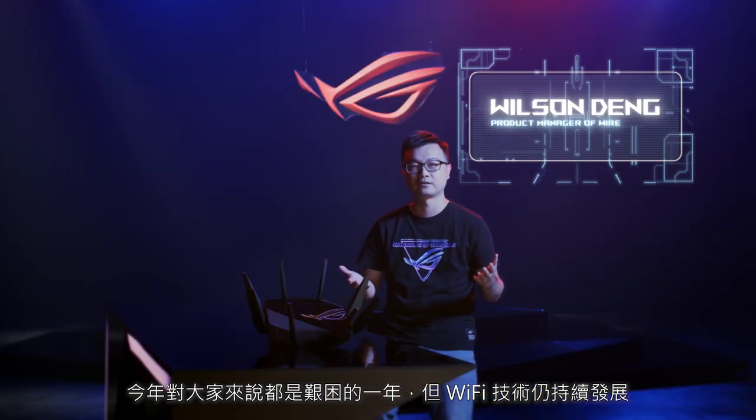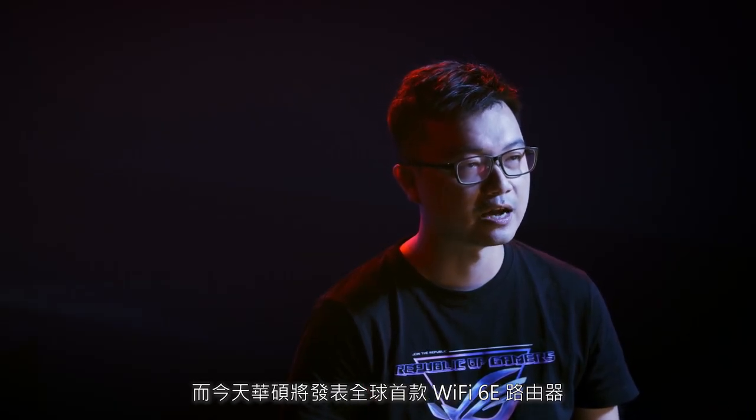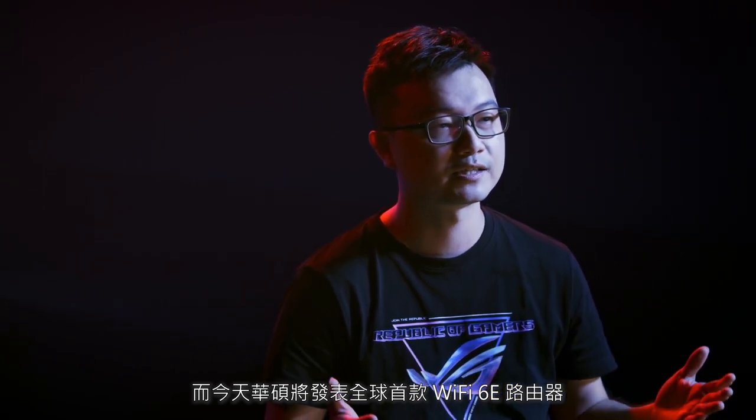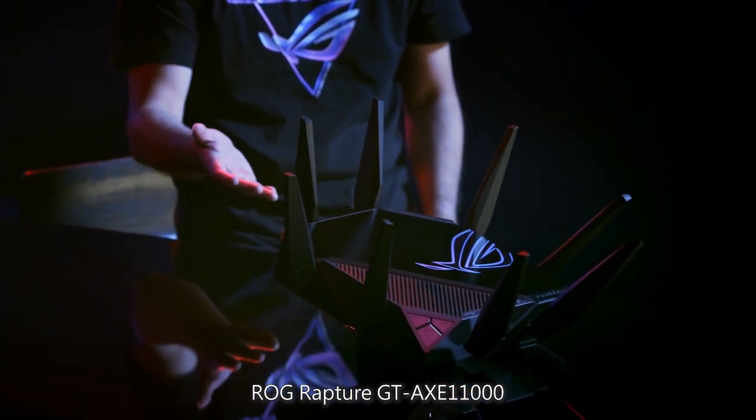However, Wi-Fi technology has still continued to evolve. In the United States, the FCC recently released a new wireless spectrum for Wi-Fi 6E. And today, ASUS is announcing the world's first Wi-Fi 6E router, the ROG Rapture GT-AXE11000.